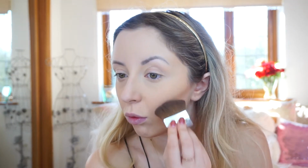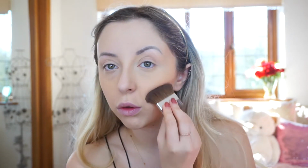Oh, I always push up as well because I'm going to blend it into my bronzer upwards, but I want this to be quite a seamless line. I don't want that contour shade to go down because we're cutting the cheekbone. See how much of a difference that makes.